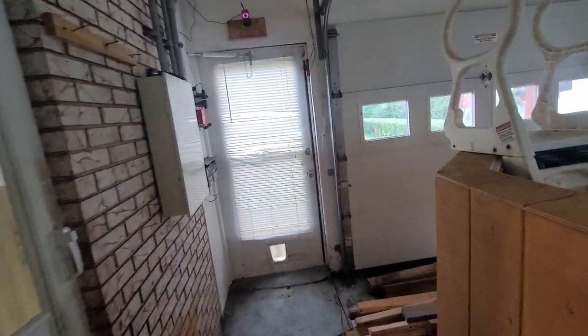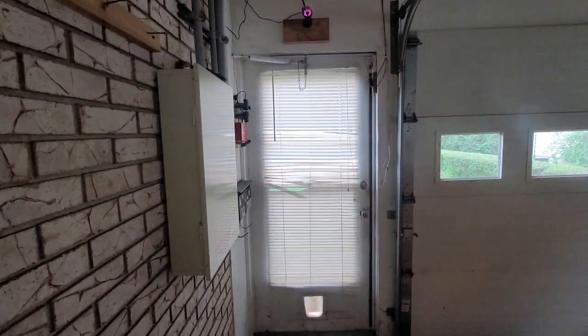Okay, so this takes us out to the back that we were just looking at where the elevator is. This is the tool room.